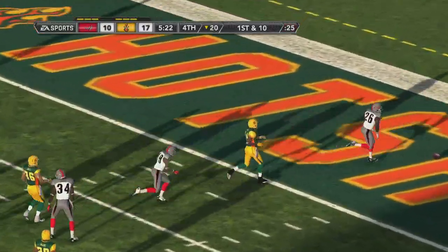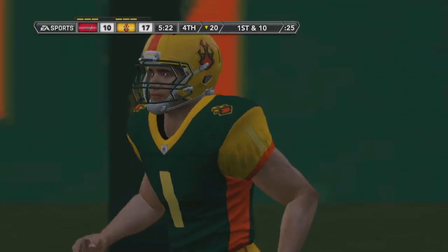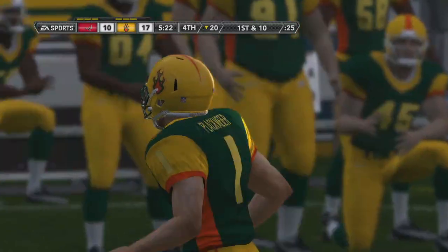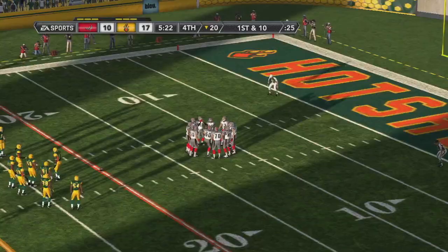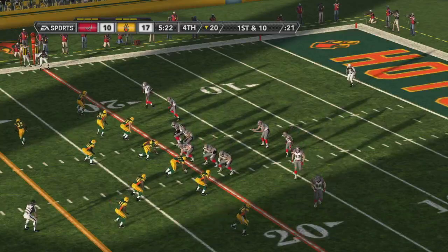The ball goes into the end zone. Touchback. They'll take over at the 20. So, Chris, what does this offense have to do to get them back into this game? They'll go to work at the 20. And we'll have a first down and 10.